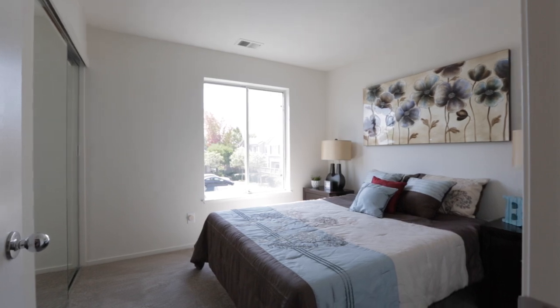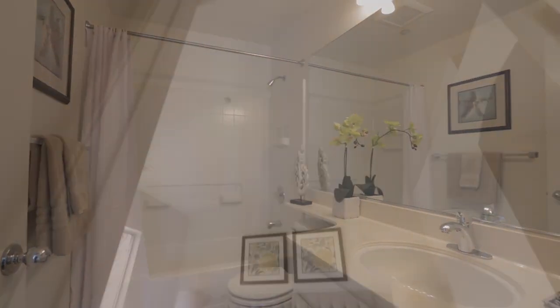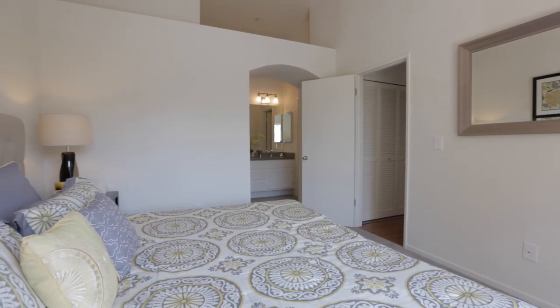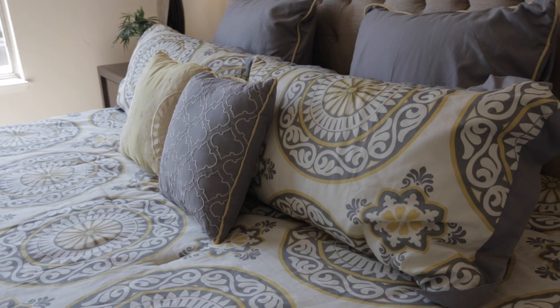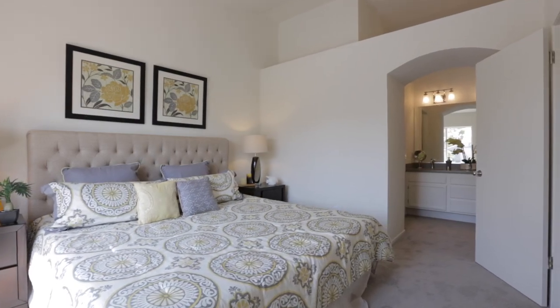Both bedrooms and bathrooms are located down the hall from the main living areas. This master bedroom suite is luxurious, easily accommodating a king-size bed with additional furniture, and features high ceilings and large windows allowing for an abundance of natural lighting.